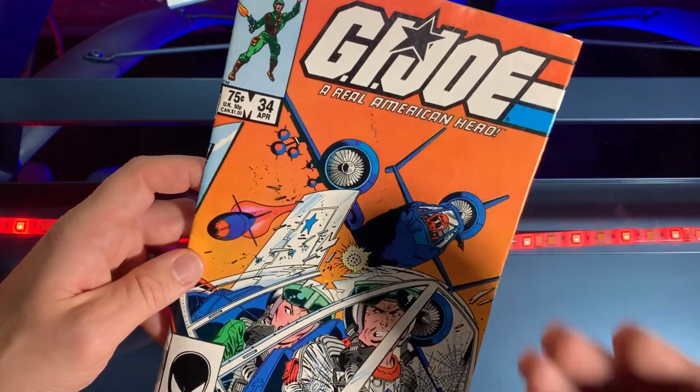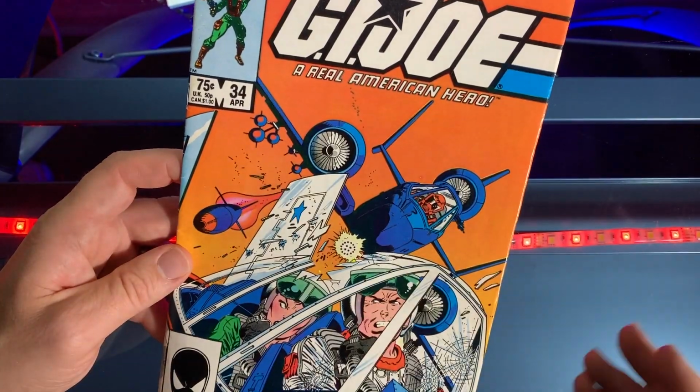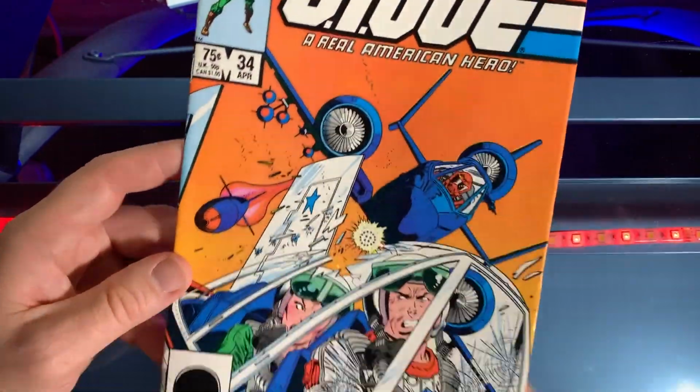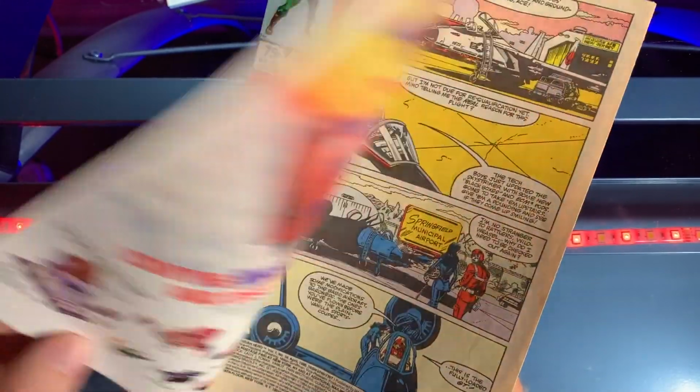If you're just diving into G.I. Joe, if you're looking to get back into the series, this is a good one to pick up because you don't have to know anything beforehand or afterwards. It's basically a story of Wild Weasel versus Ace.